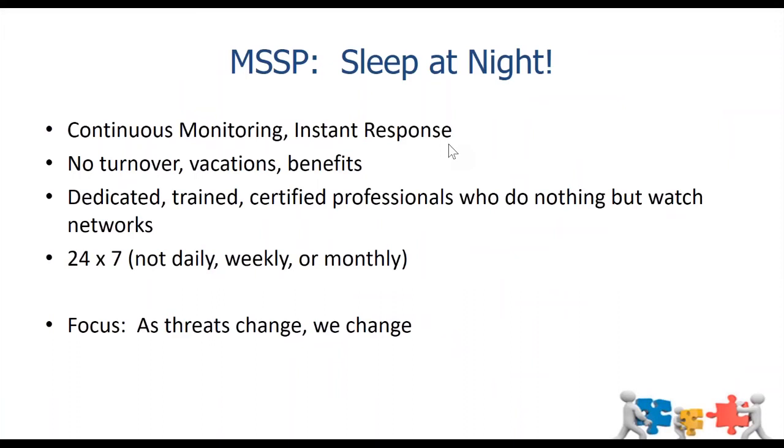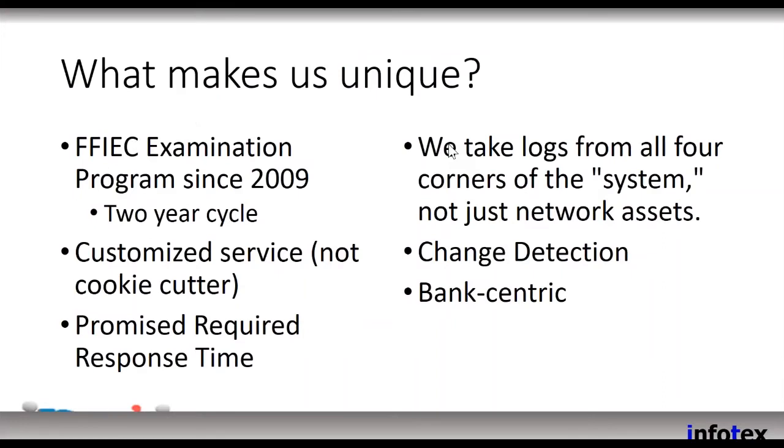We sell a good night's sleep. That's what we do for a living. If you're not getting a good night's sleep, you can just give us a written notice and we let you out of the contract. It's that simple. What we sell is a good night's sleep.